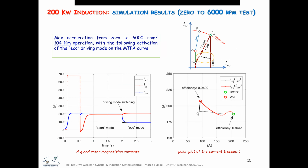This slide shows a simulation result which refers to the 200 kilowatt induction motor and shows the dynamic performance during the startup, which is supposed to happen in sport mode, and the following activation of the cruise mode when the motor has reached the steady state speed of 6,000 RPM with a load of about 100 Newton meters. We can see and quantify the transient delay between the D current and the flux magnetizing current due to the rotor time constant.